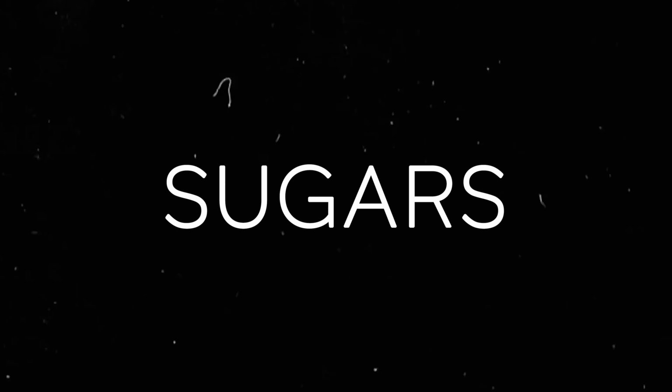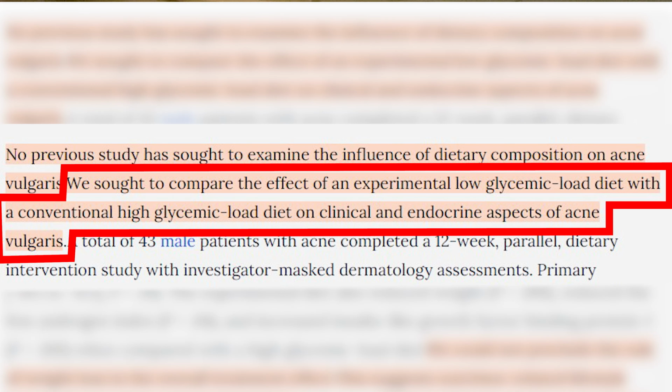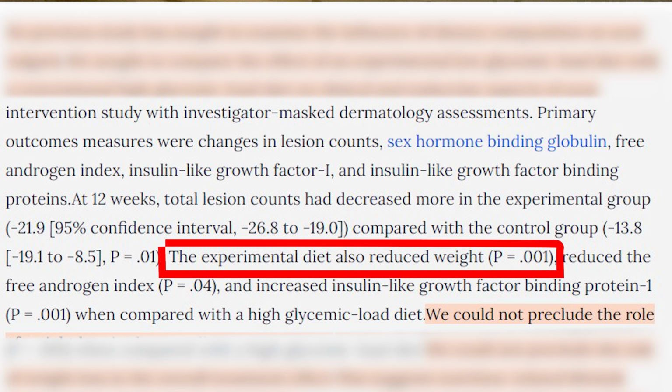However, if you are impatient and you want to get it fixed ASAP, the very first tip is to avoid sugars and processed foods. There is a study that looked at 43 males with acne vulgaris over a period of 12 weeks. The study compared the effect of an experimental low glycemic load diet with a conventional high glycemic load diet on clinical and endocrine aspects of acne vulgaris. They found that the low glycemic load diet group actually saw an increase in IGF-1, which is a growth hormone, reduced weight, and reduced acne.